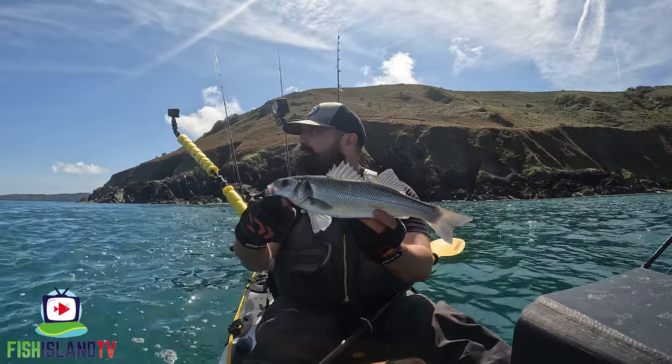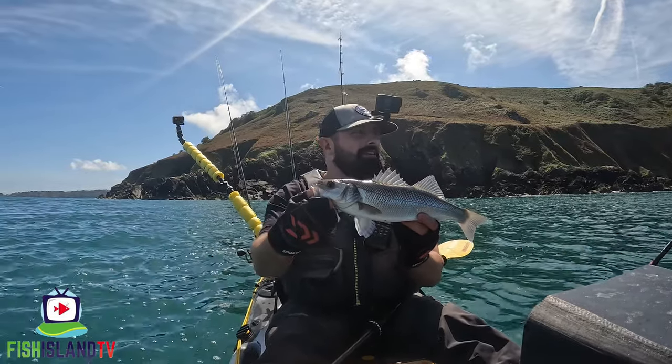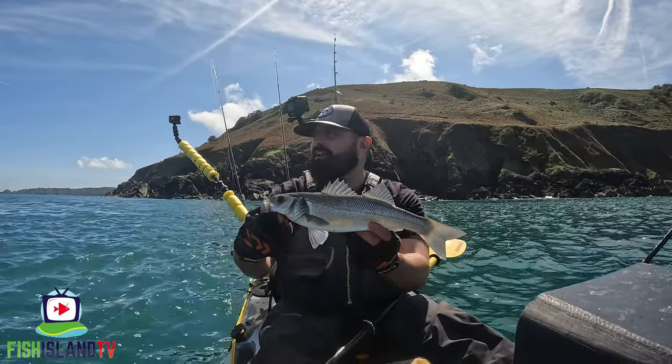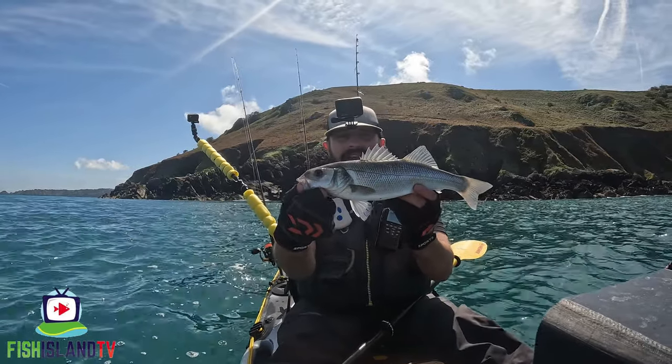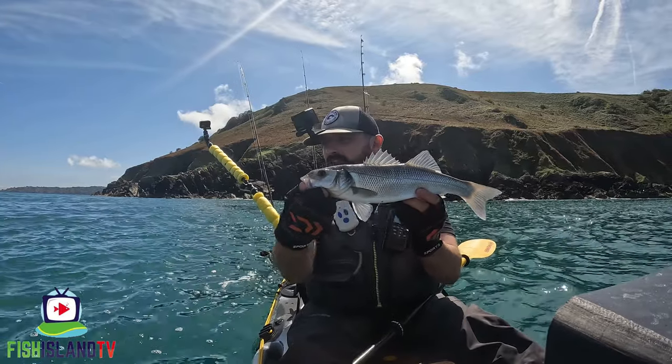It's a nice little bit of rip here. Just got to keep my wits about me because there's a couple of reefs as well that are fairly shallow. I'm going to stay here for a bit and just see how it fishes. But first chuck with the metal, first fish.